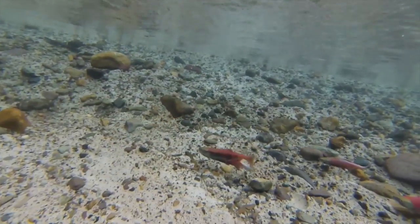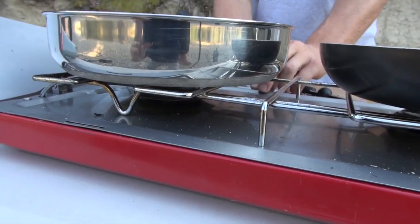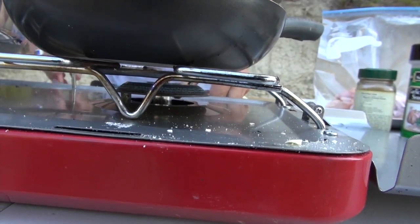We're cooking some fish tacos right by the river here today. Caught them all today. Actually, we snagged them today. Did a little smoking over here, and we're going to show you a real simple technique to enjoy some delicious fish tacos right by the river.